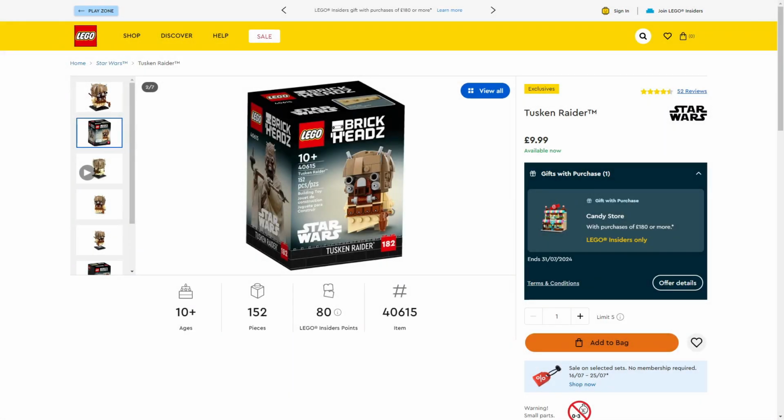Alright guys, so we have now hit the halfway point on this list, and we are on to set number 5, and we have another brickhead. We have the Tusken Raider Lego Star Wars brickhead. This Lego set 40615, 152 pieces, retailing for $9.99 in the UK.